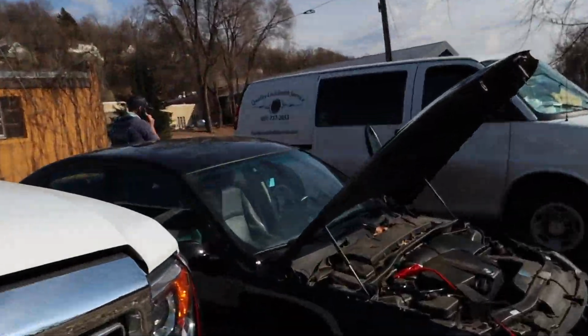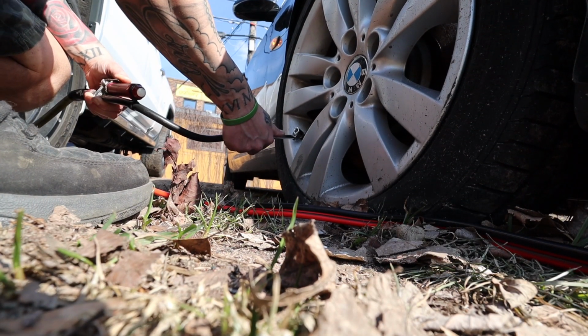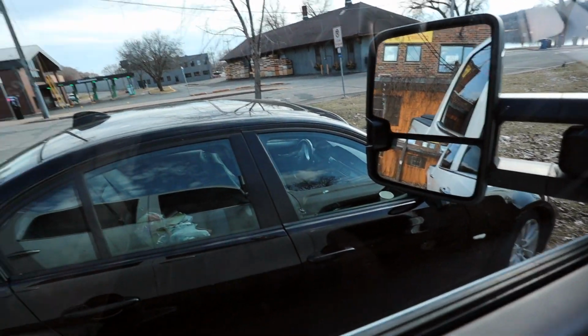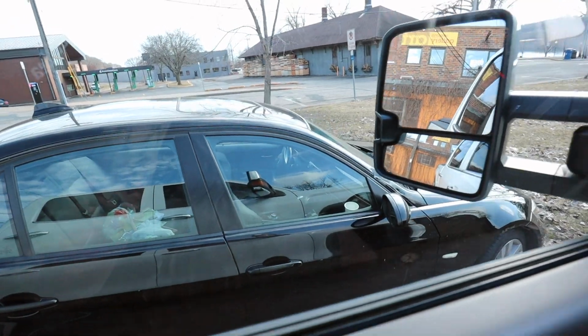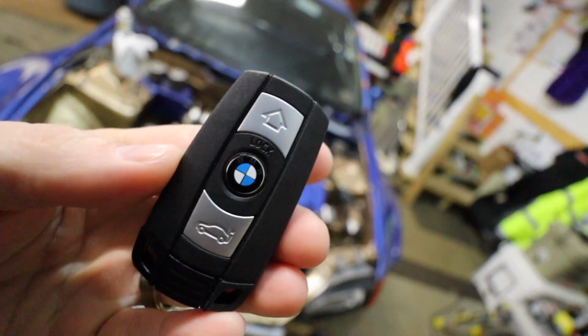Hey guys, we are back. We have a new locksmith here. Try number 3. They have the computer out. It's going on the bench. So we will find out tomorrow. Check this out. So we have the new key.